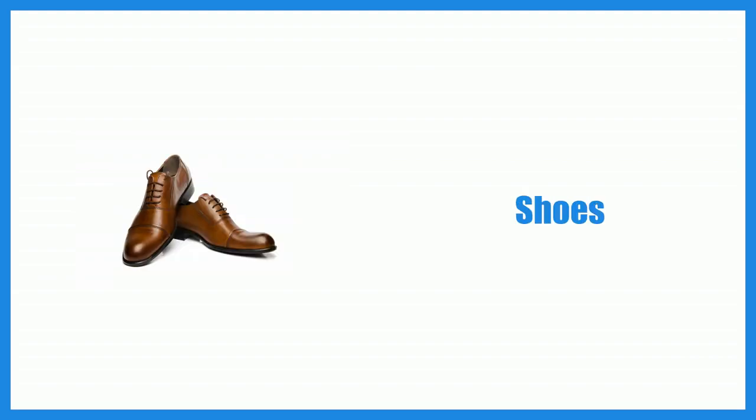Shoes. He invested in a good pair of shoes for hiking.